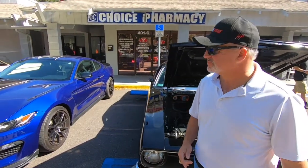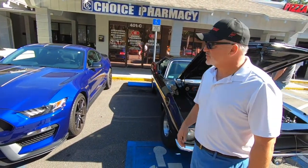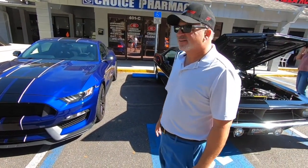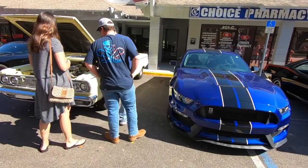Let's see what else is going on down here. GT350. I know my boy Evan put this car together. He actually helped build it on the assembly line, but don't tell anybody. Look at the crowd building up on shaft.